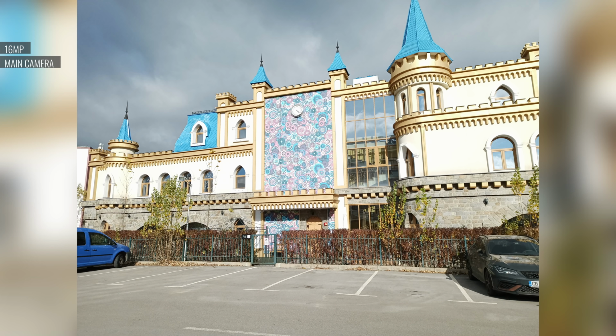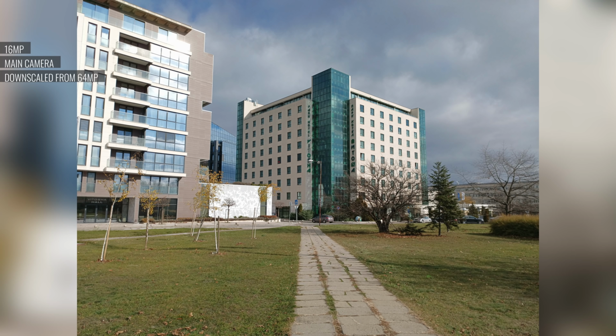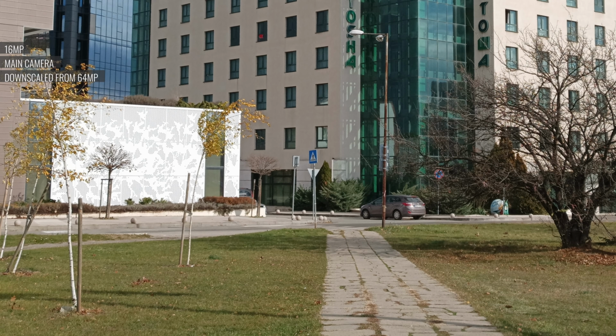There is a way to get an improved level of detail, and that's if you shoot in the 64MP mode and then downscale the photos to 16MP. It's an extra hoop to jump through though. Portraits are taken with the main cam, and they're good. Subjects are detailed and the separation is proficient, but with the occasional mix-up from time to time.